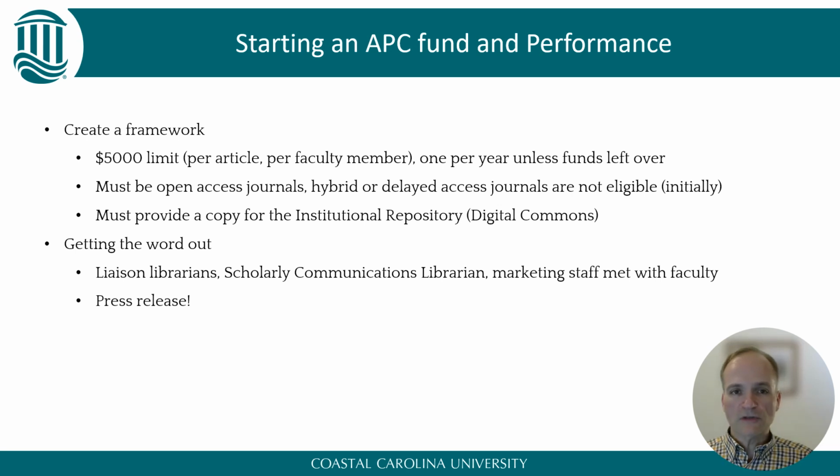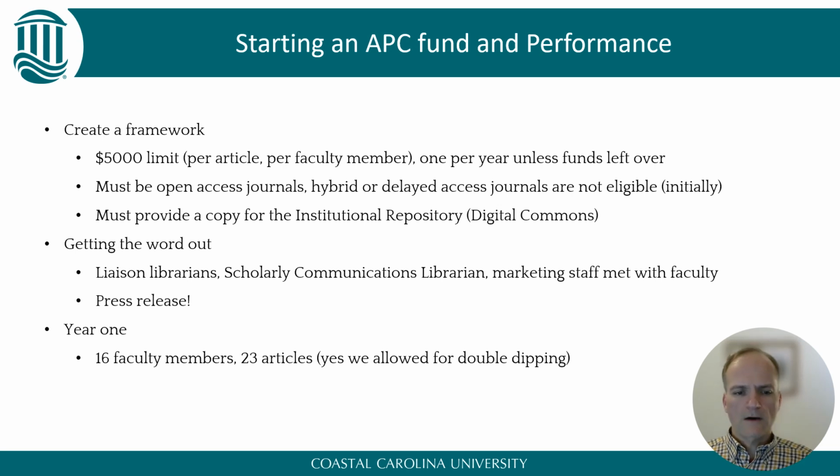We also had a press release that we got our university marketing and communications department to put out, and it got picked up by the usual outlets. The usual suspects picked it up: Against the Grain, Charleston Hub, and Marshall Breeding's email sent that out. So we got some pretty good positive press on that, because that $100,000 is a pretty solid number. So year one, we had 16 faculty members publish 23 articles. Yes, we allowed for double dipping.